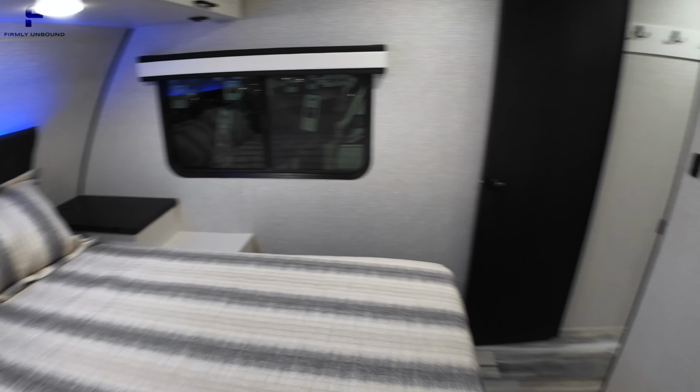I really like how big it feels. And even in here, no heat being run through the flooring. They have it coming out the sidewall there. So that is everything on the inside.